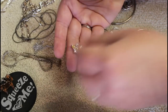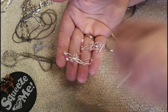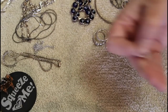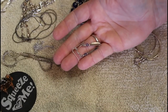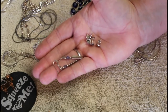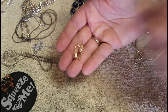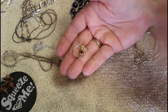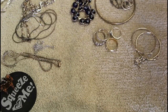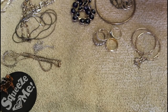This charm, which I think is adorable, I'm hoping that is silver. This pair of earrings, also marked silver. This pair of earrings, these little stud earrings are all marked silver. These are marked as gold plated. Now that I could certainly believe. We ended up with this little broken chain that says gold plated.